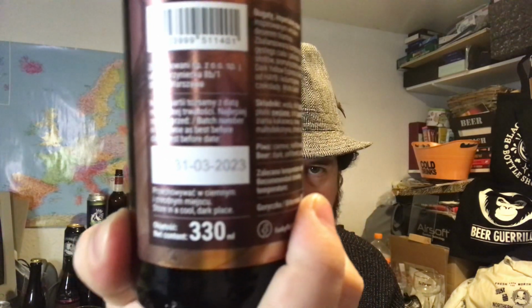roasted coffee by HAYB, Hayby, 30BLG. Other information we got, is it the same kind of deal? Either way, it sounds delicious. It's at room temperature, this beer. It's a 330ml bottle. It's best before the 31st of March of 2023. Purchased at the House of Trembling Madness, probably in like November of last year.